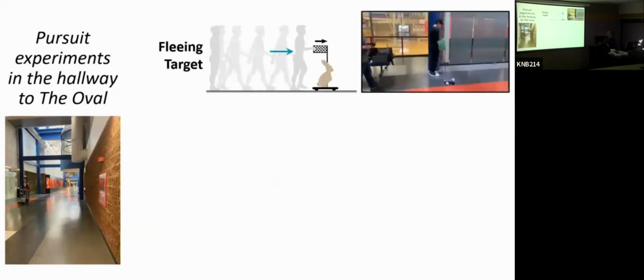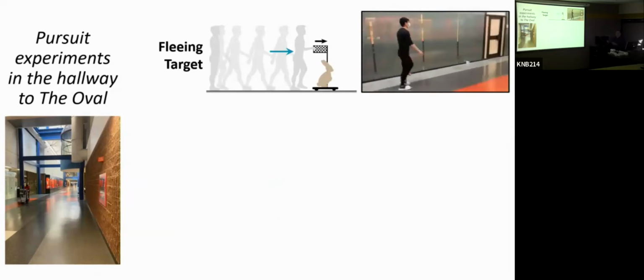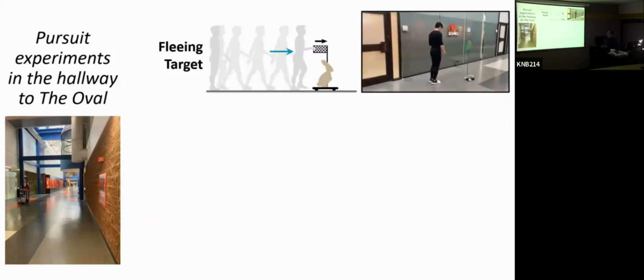When we did experiments, we decided to do some of them in the hallway leading up to the oval, just because we'd have a nice long hallway where we could walk a good distance if we needed to. We did examples with a fleeing target, which I'll call a positive velocity, by the way. It's basically just a radio car moving away from the subject, and they're standing still until the car passes a certain time point. They're given a cue to start walking, they catch up to the car, just lightly touch the netting and come to a stop, turn around, come back, and wait for the next one.